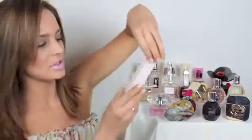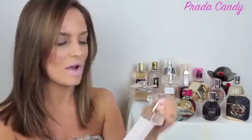I think the only one I haven't spoken about is Prada Candy, and I only have the sort of travel size of this, I suppose. This is an awesome scent. It smells just like candy. Very, very sweet. I think it's got some mandarin and citrusy scents in there as well. And then a hint of musk.